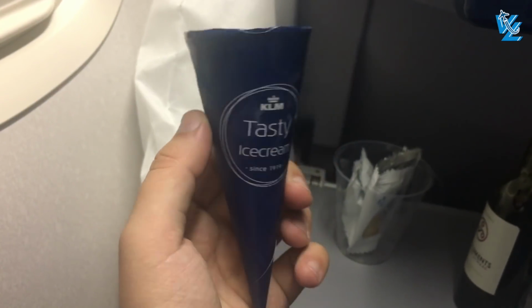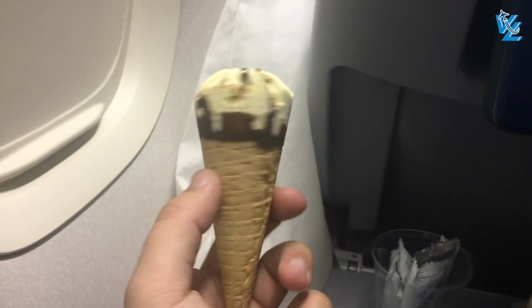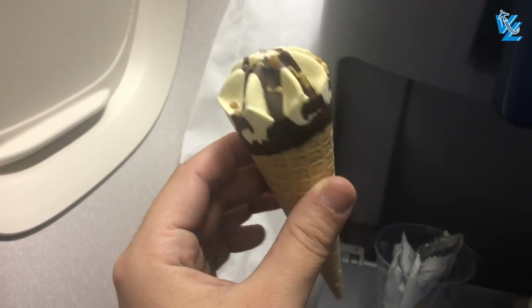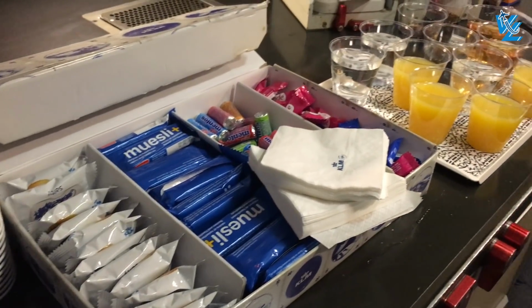About halfway into the flight, crew hands out ice cream to passengers who aren't asleep. If you get hungry or thirsty at any time of the flight, you're free to get something from the galley.